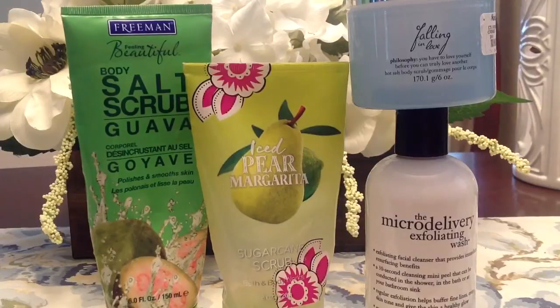So if you do like the Ice Pear Margarita and you come across the Guava Freeman scrub, they're kind of in the same family scent-wise, so I did like that, but complete opposites as far as the exfoliating pieces. Freeman is a salt scrub, the Bath & Body Works one is a sugar scrub, so they both worked really fabulously. I liked both of them a lot, and I would repurchase both, so yeah, those were great.